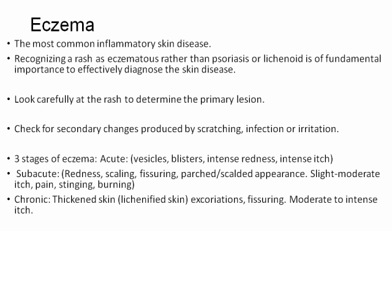And there's usually 3 stages to eczema. You have the acute stage where you get vesicles, blisters, intense redness, and intense itch. You get subacute where you get redness and then scaling, fissuring, parched or scalded appearance, slight to moderate itch, pain, stinging, and burning. And chronic, which is like thickened skin, so you have lichenification, excoriations, fissuring, and moderate to intense itch.